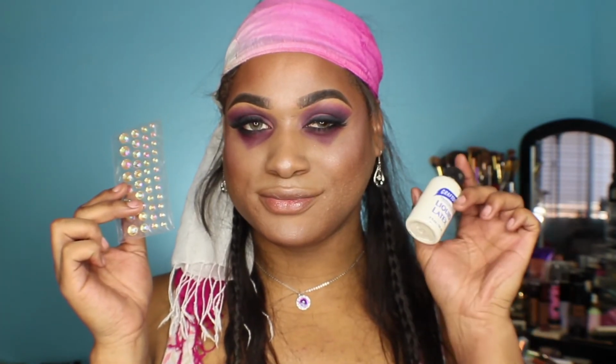I was all about that, y'all. It got me feeling like a pirate unicorn or something like that. But I built up all the colors just to drag them down and create some more depth along the eyes. A little bit of mascara and gel liner to create even more completion to the eyes.